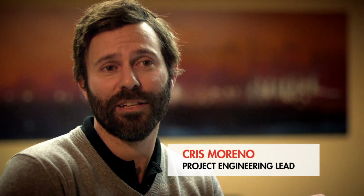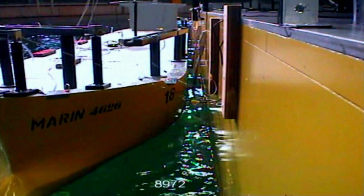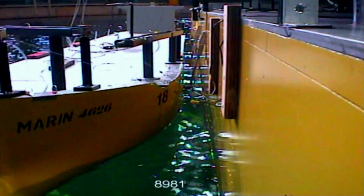The carrier and the facility are actually moored together, and during this offloading process they'll be moving, and probably moving in different directions. Ideally, we would actually offload around every 5 or 6 days, and we've had to make sure that we can do this safely.